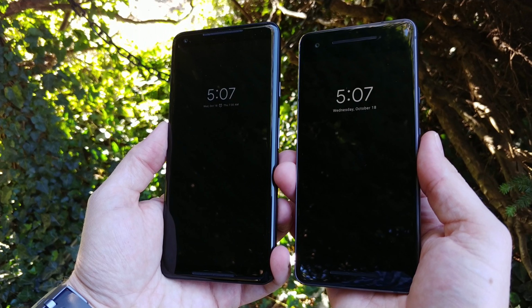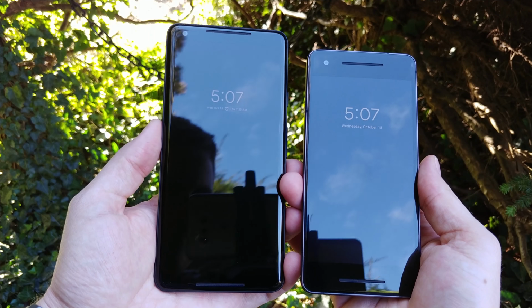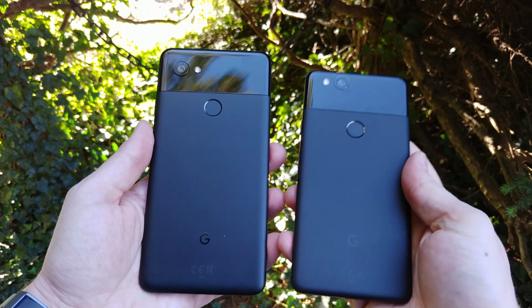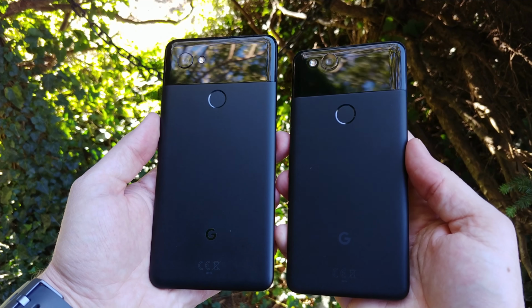Much like last year, we're getting two phones with the same specs, same features, same performance, and same camera. However, unlike last year, only the backs of the phones look anything alike. What do these two share in common that makes them so good?